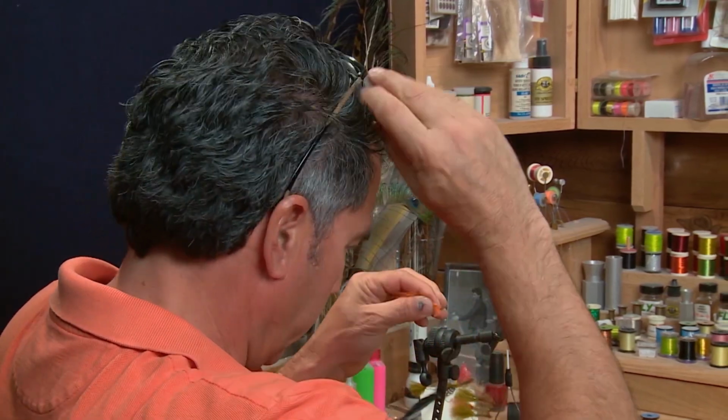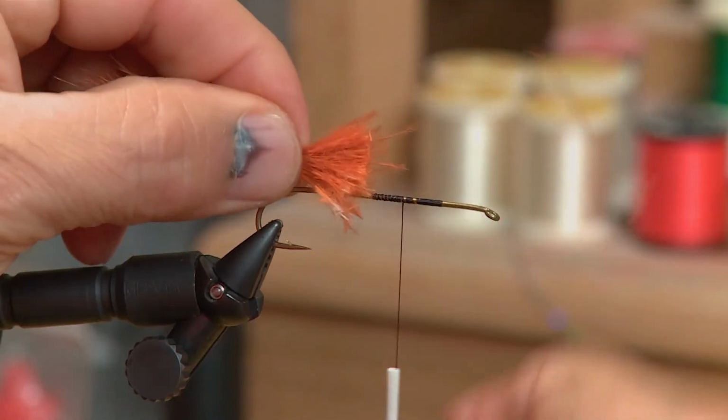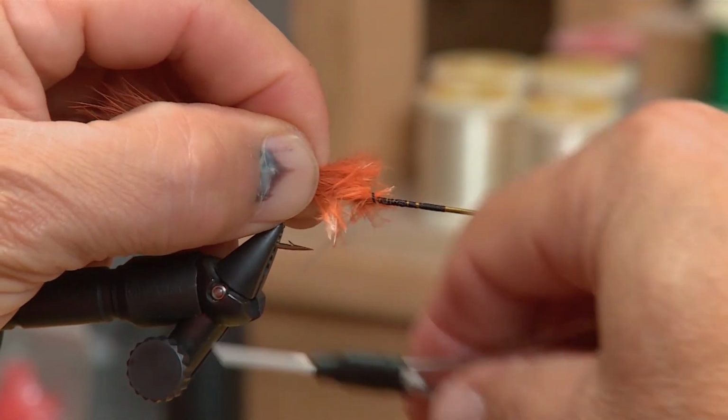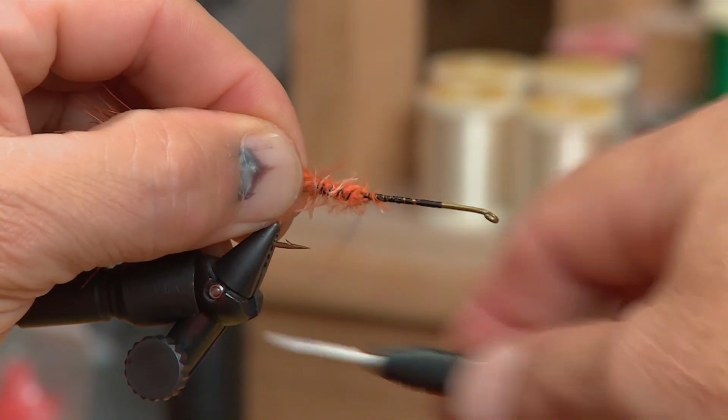So the first step to the fly, as always, is tying your thread. Sometimes I'll actually weight the fly. I'll take some 0.03 or some 0.035 lead substitute to give it some weight, but this time I'm not. So I'm going to start off with my tail, and I'm going to make it about the length again of the hook, so you want it quite long. So go right back and then tie it right in at the back of the hook.